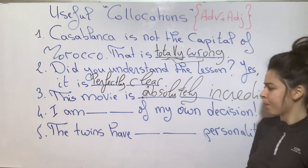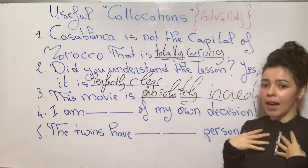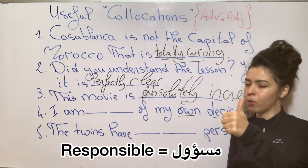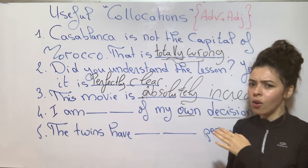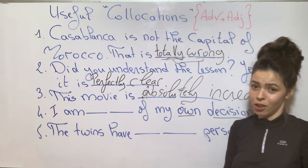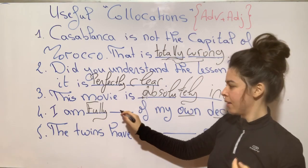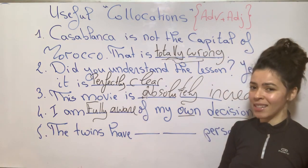Number four. I am of my own. My own problems, my own decisions. I am responsible, it is correct. No problem. We would like to have collocations here. I am fully aware of my own decisions. In English, I am fully, continue, fully what? If you remember, aware. I am fully aware of my own decisions.